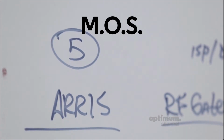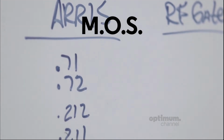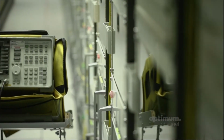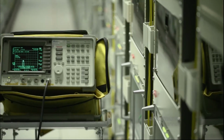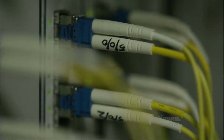A MOS score is a mean opinion score. It gives you an overall quality of your signal. The MOS score starts at 0 being the worst and 5.0 being the best. It's important to have a high MOS score so you can start off with a benchmark and strive to keep that going through your encoders until it gets to the customer.